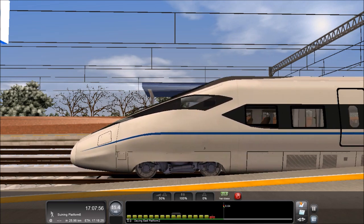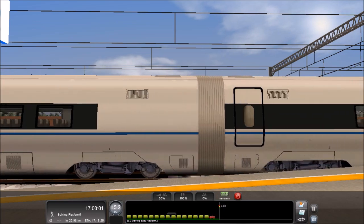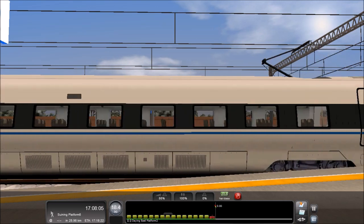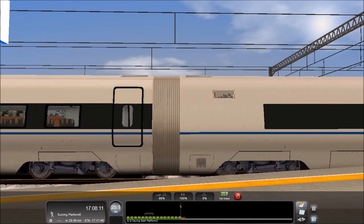Lovely indeed. Going to take a screenshot of that. Nice. So the speed has gone up to 90. Woohoo! All right, cool. Let's full throttle it then. Well, not full throttle. Let's put it on 86. That seems to be a good amount. There we go. Ah, I love this train.